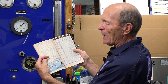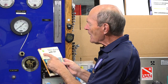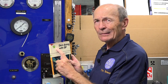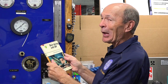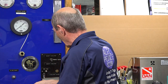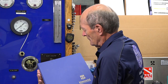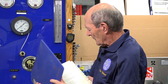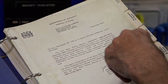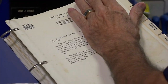At the very back, guess what? Navy standard decompression table. So these have been around for a long time. BP, British Petroleum. Who bought them? Somebody bought them. I don't know who that is. So BP, oil company, skin diving with BP, and on and on and on it goes. Of course, the basis for all of this was the U.S. Navy dive manual. Here's one right here. Department of the Navy, Supervisor of Diving, and here it is right here. This is the Bible, if you like, the U.S. Navy diving manual.